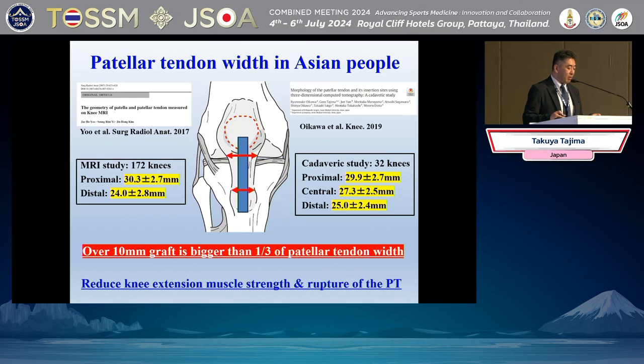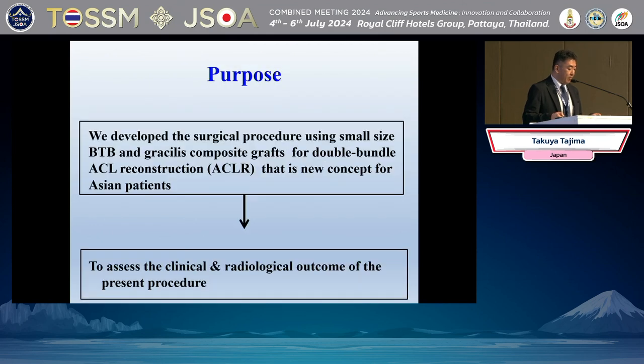After harvesting the graft, knee extension muscle weakness and patellar tendon rupture were concerns. Therefore, we developed a surgical procedure using a small size BTB and gracilis composite graft for double bundle ACL reconstruction. That is a new concept for Asian patients. The purpose of this study is to assess the clinical and radiological outcomes of the present procedure.